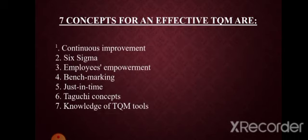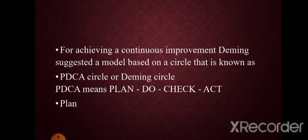So the seven concepts for an effective TQM are: continuous improvement, Six Sigma, employee empowerment, benchmarking, just in time, Taguchi concepts, and knowledge of TQM tools. For achieving continuous improvement, Deming suggested a model based on a circle known as the PDCA circle or Deming circle. PDCA means plan, do, check, act.